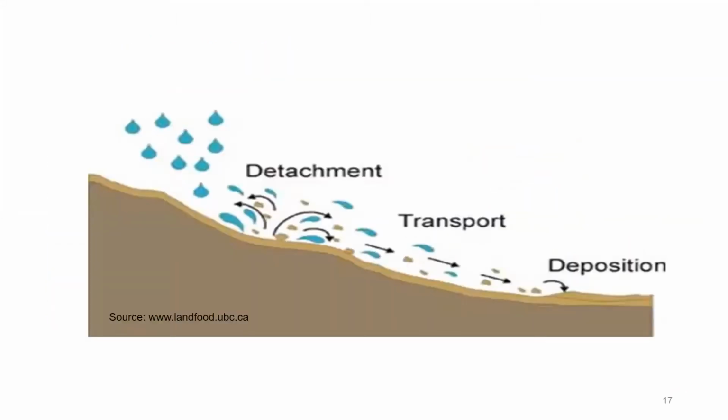And the erosion process consists of three different components. It consists of detachment, transport, and deposition. Detachment is the dislodging of soil particles, and it's a result, again, of both raindrop impact and the shear forces of flowing water. Transport, then, is the movement of those particles, and that can also be a result of the splash of the raindrops as well as the shear force of flowing water.